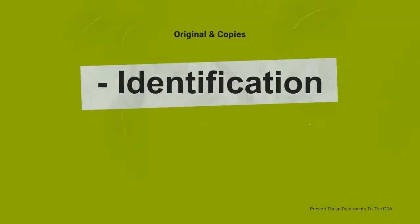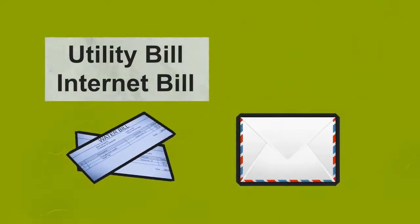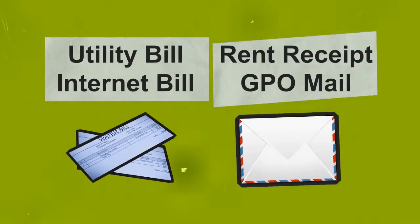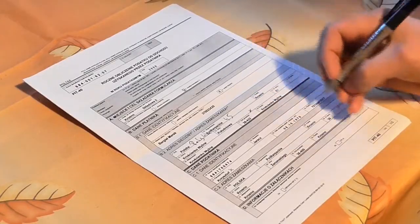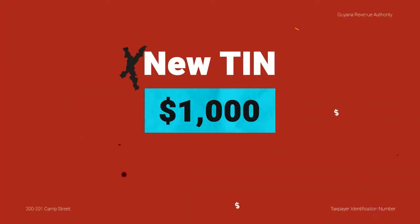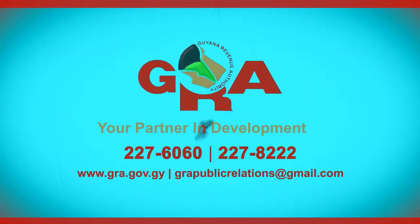Need to apply for a taxpayer identification number or TIN from the GRA? Here is what you'll need: ID, passport or affidavit of identity, and proof of address. This can be a utility or internet bill, renter's receipt, or a mail bearing GPO's official stamp. Provide the original and copy of these along with the completed application form. It costs $1,000 for a new TIN and $2,000 to reprint a lost or damaged TIN. GRA, your partner in development.